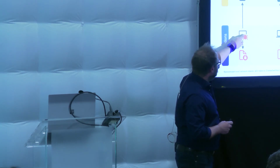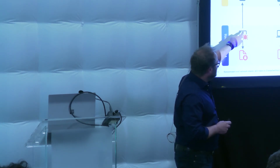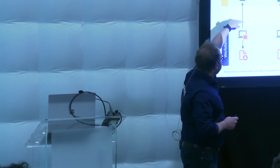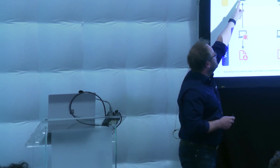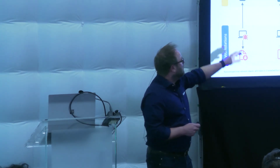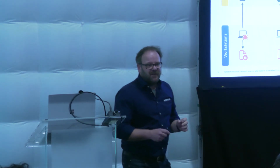The infected machine here runs the ransomware, and it simply opens the file over the network, encrypts it and writes it back. Even if this machine is protected, all the malicious activity happens here. Basically, the server only receives new files.